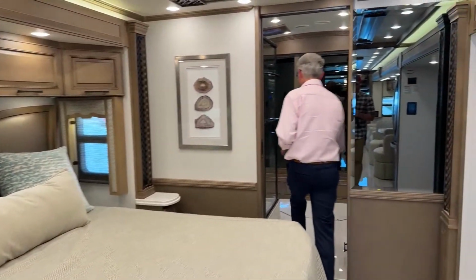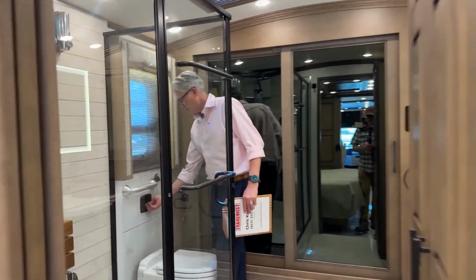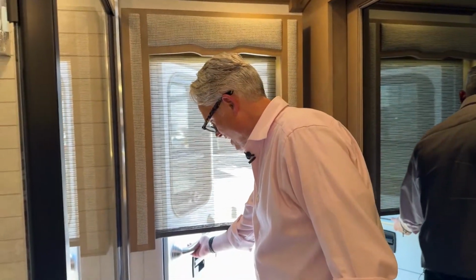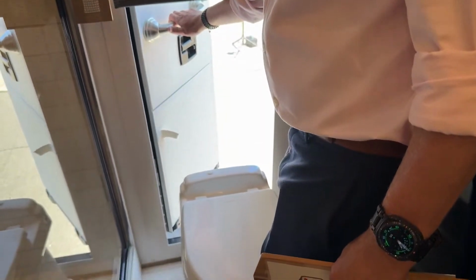So now y'all know I like to start at the back. We talked about this. And it's going to be your emergency egress door. Now I do have the day shades down, makes it a little easier to film inside, but you just pop that open and there's a telescoping chrome ladder in there.